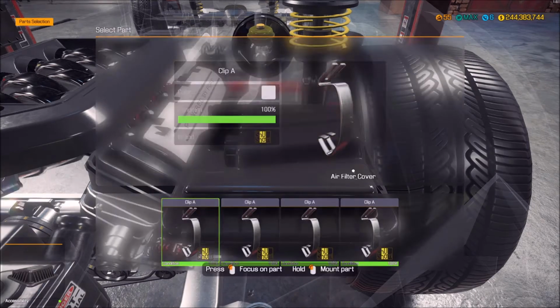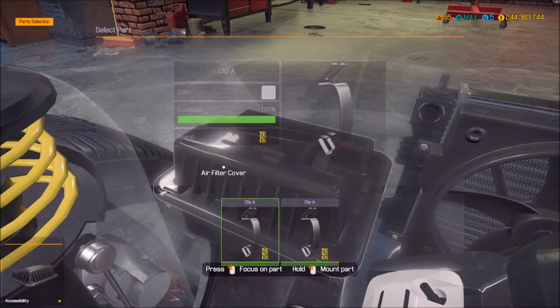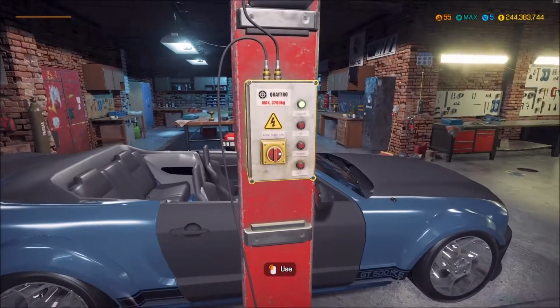Get these clips on, and I should be pretty much good, ready to go underneath the car, get the transmission mounted up. Yeah, okay.